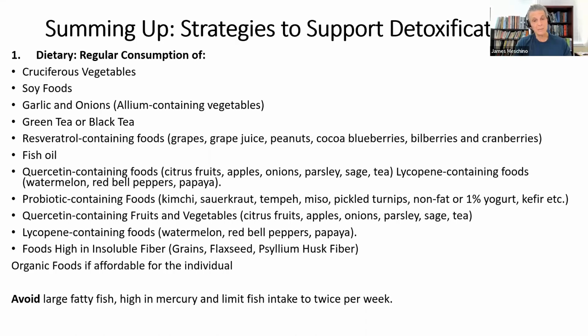Garlic and onions, these allium-containing foods. Green tea, black tea, resveratrol-containing foods that you're familiar with. Fish and fish oil, quercetin-containing foods, lycopene-containing foods. Maybe taking a probiotic, but also getting people to have probiotic-containing foods, right? Kimchi, sauerkraut, tempeh, miso, pickled turnips, non-fat yogurts, kefir, low-fat kefir. All these live bacterial cultures can be helpful. Quercetin-containing foods, a lot of fruits and onions and so on.